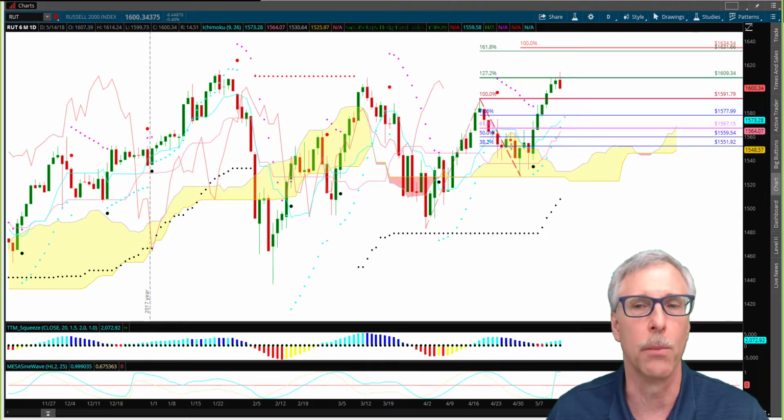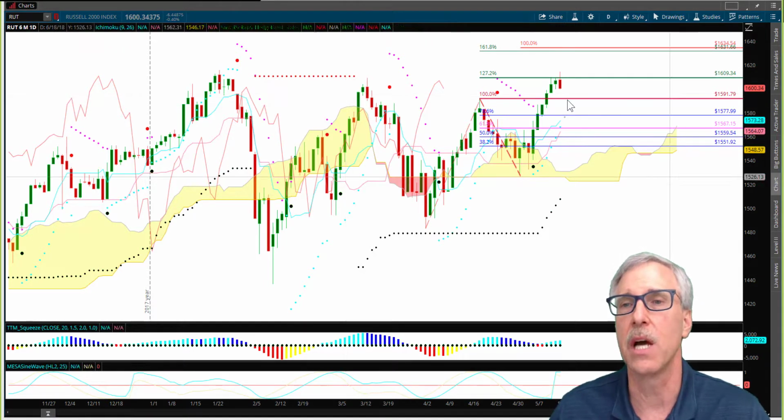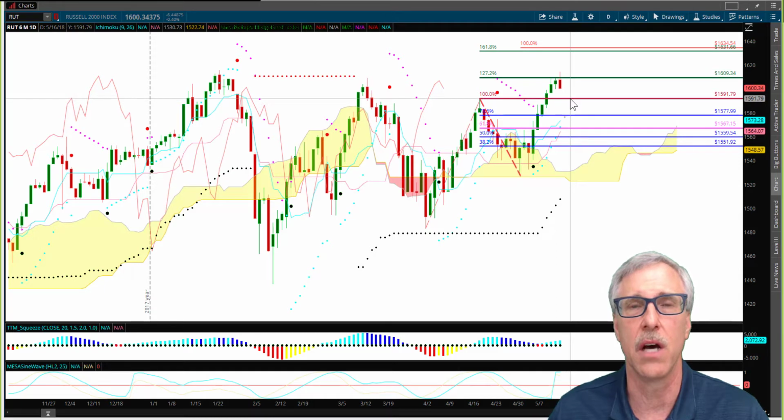So what would an additional pullback look like in this market? Well, we could come back down here to the 100% symmetry resistance, which would be 1591.79. We closed today at 1634, so about a 9-point move to the downside in the RUT. That would be a very healthy move to the downside.